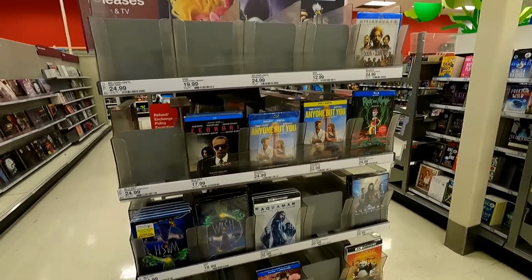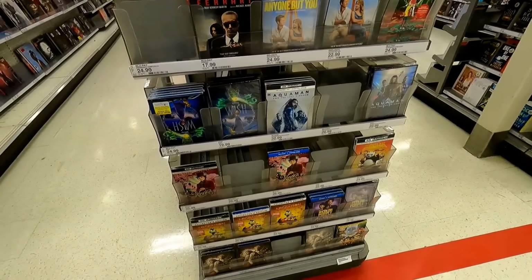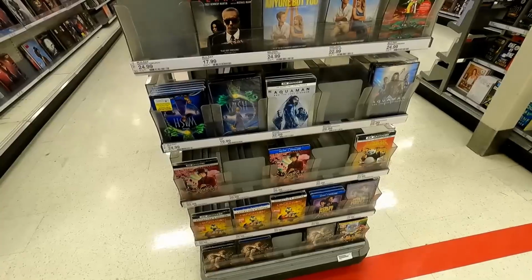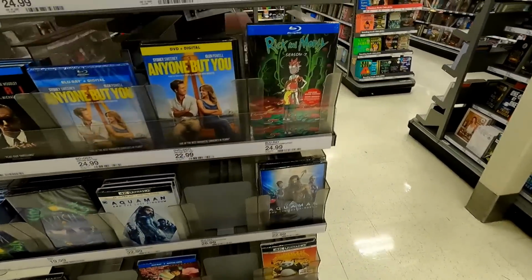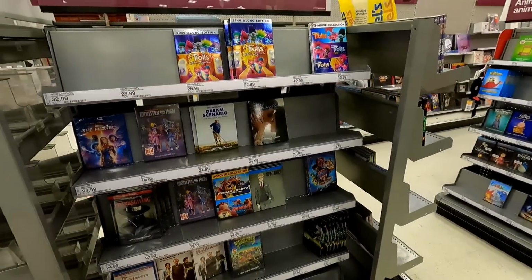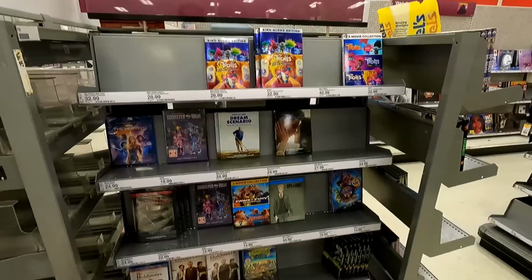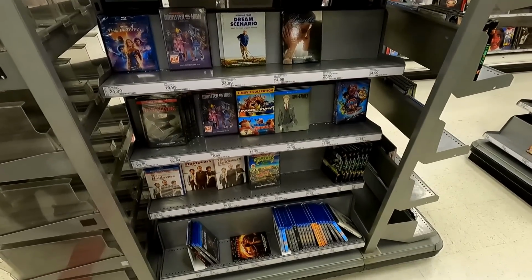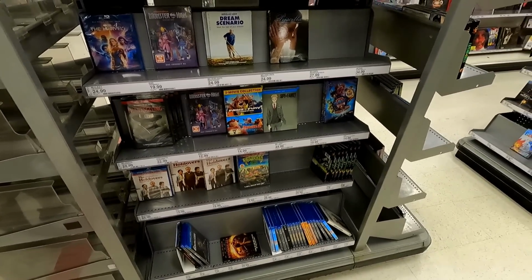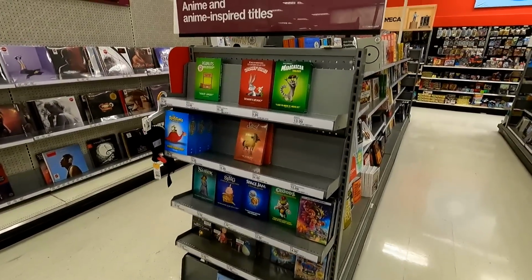And what you're looking at here is pretty much the extent of the Blu-rays and DVDs that are left in this Target location. Target did recently announce that they are going to pull all of the Blu-rays and DVDs out of their stores and only carry them during the holiday season or when a new release of a major blockbuster comes out. But this is it, and it's one of the saddest displays I've ever seen in a Target.